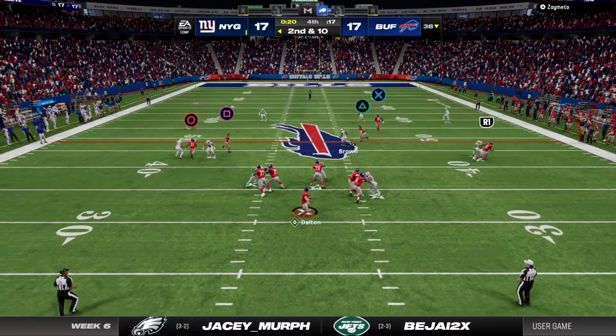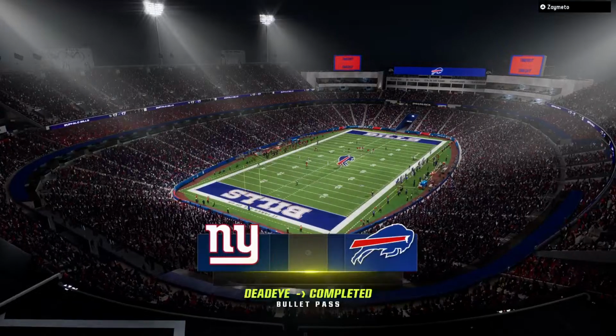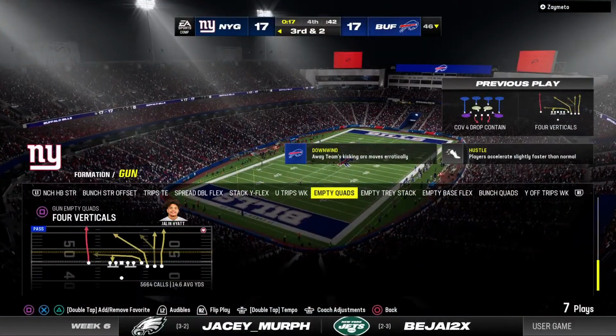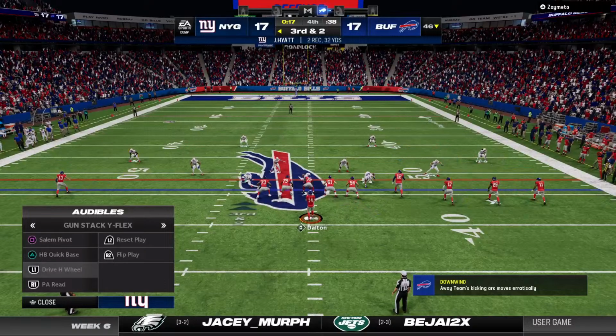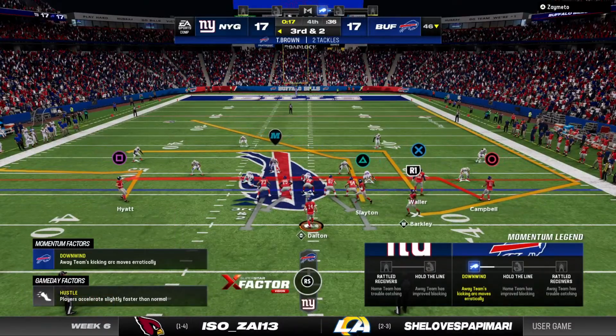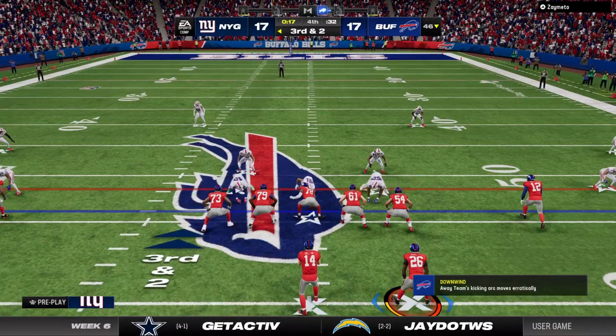All right, here's Dalton. He's got his man. It's Hyatt. The Giants going to burn their 3rd and final timeout. That'll be their 3rd and final stoppage here as we step aside.